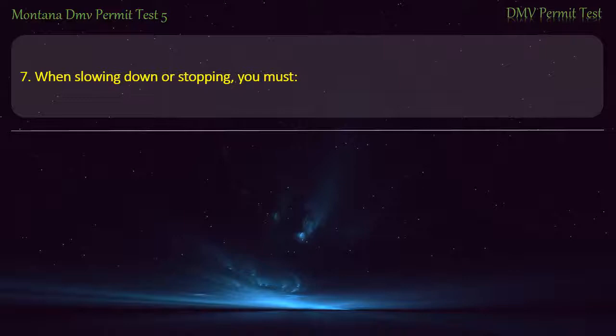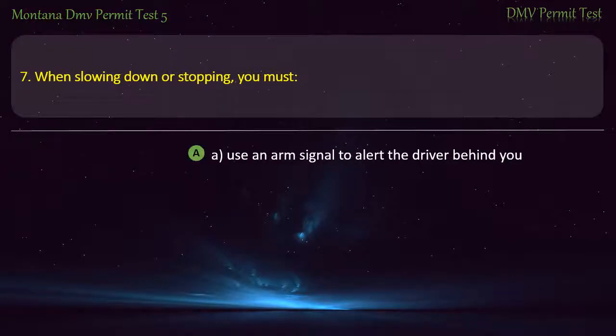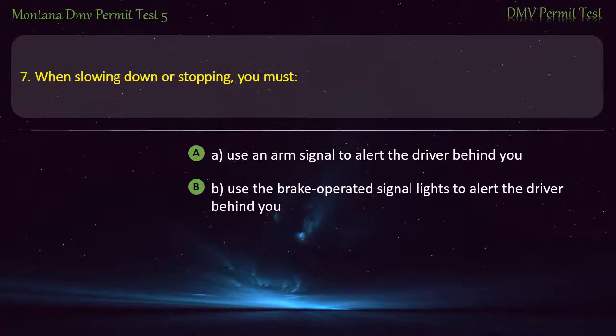Question 7. When slowing down or stopping, you must: A. Use an arm signal to alert the driver behind you. B. Use the brake-operated signal lights to alert the driver behind you. Both A and B, or either A or B. Answer: either A or B.